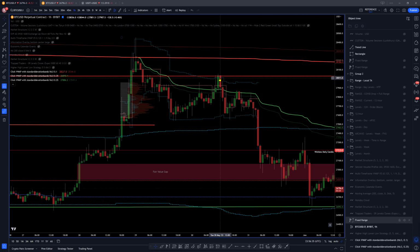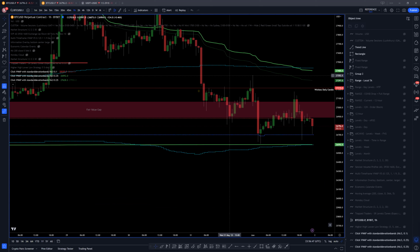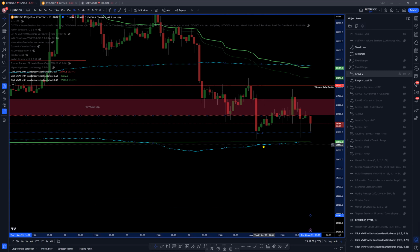You can see it clearly respected the top of this new kind of sub range to do another short, and then again falls out of this little sub range that we have above here. So we can just delete that now that we're back over here. And essentially, what do we see? Bounce off of point of control, move up a little bit before it comes back down and almost tags the bottom of the value area here.